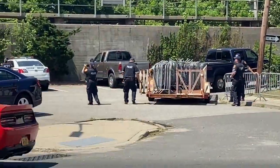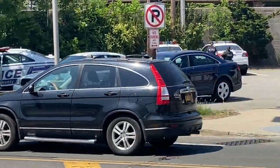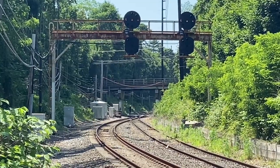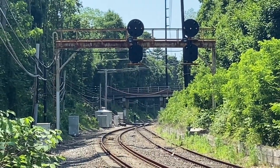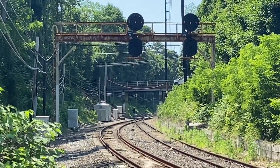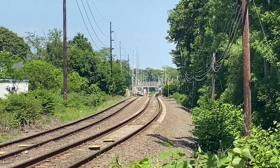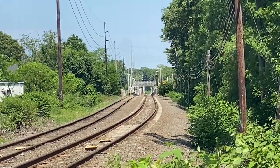Not sure what's going on, but there are a lot of 4th Precinct Suffolk County police officers here putting up barricades. Well, you're looking west at the position light signals on the signal bridge guarding Post 1, which you can see in the background where it goes back to single track and continues down the grade. You can clearly see where the track going eastbound reaches the summit right over the highway overpass.